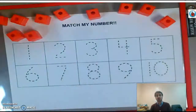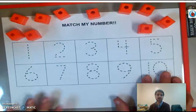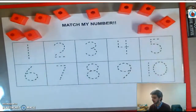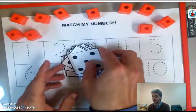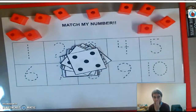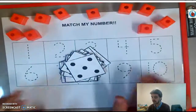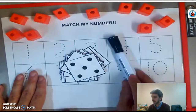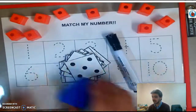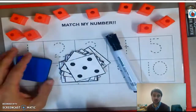Okay, so we've got 10 cubes. You don't have to do any of this yet. I'm just going to show you how to play. I'm going to use my dot cards, and you're going to use your dot cards today when you play. All you need is your dot cards, your cubes, and your game mat. You can just keep this in here all week. You're going to need your dry erase marker and eraser. I'll show this again to you when it's time for you to play.